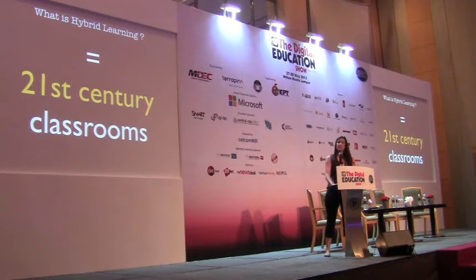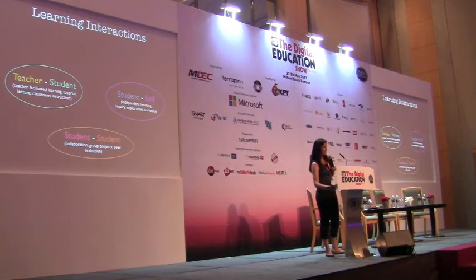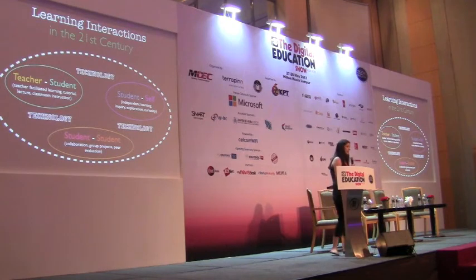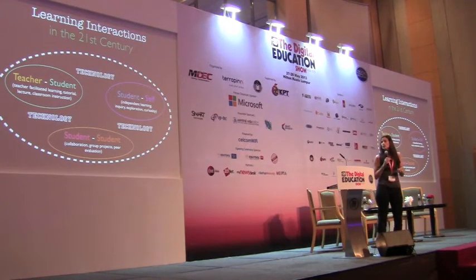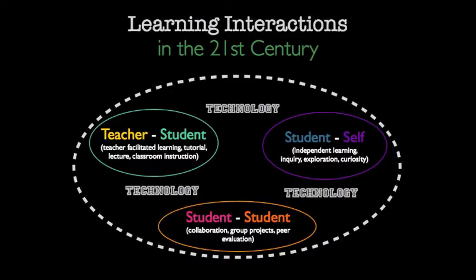So in 21st century classrooms, we have a great mix of these different interactions. The technology, of course, is important, and it sort of gels everything together, it makes everything a lot better. I could talk a whole 20 minutes about how technology has changed teacher-student interaction, how it's changed the student-to-student collaborative interactions, and how it's changed specifically the student-independent learning. That's something that I think we're all quite aware of, and it's really powerful how those interactions have changed.